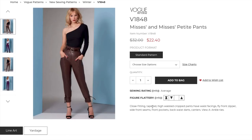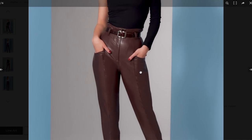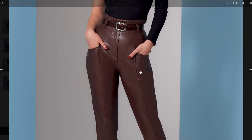All right, close-fitting, tapered, high-waist crop pants have waist facings, fly front zipper, side front seams, front pockets, back waist darts, carriers, and then view A has ankle ties. Cool. These fit her incredibly well. I don't know that I've seen a sample model pant situation as good as this one. It's like they were made for her, which is never the case.